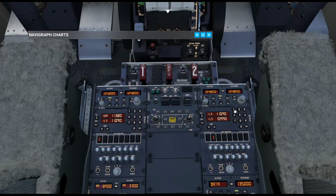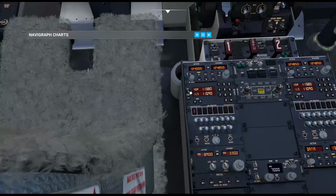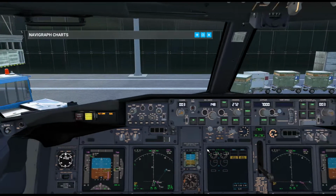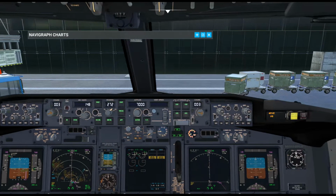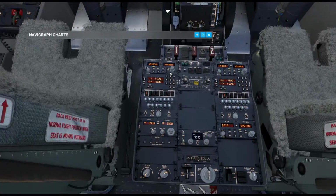This is the ILS, and 1138 for the VOR. I'll just keep. So we do have here the VOR in case we have to come back, and the ILS frequency is already tuned in. So terrain, airport, traffic, and terrain. We don't really need these.